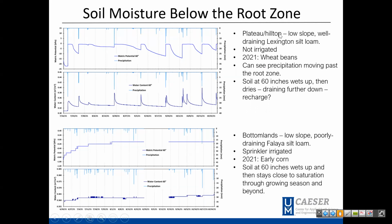And in this plateau, it's a low slope, kind of a flat area on top of the hill, although the farmer said that's the wettest part of his field. But I wasn't sure how to go about installing in a hill slope with fragipan. And so I started simple. I started with a flat area on top of a hill in a well-draining Lexington silt loam.